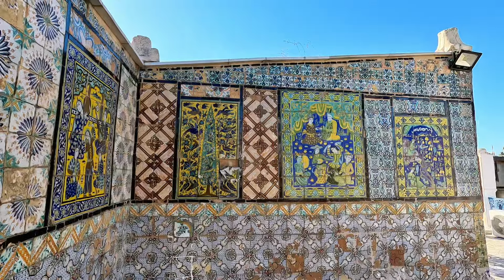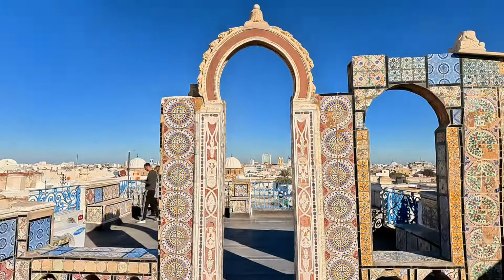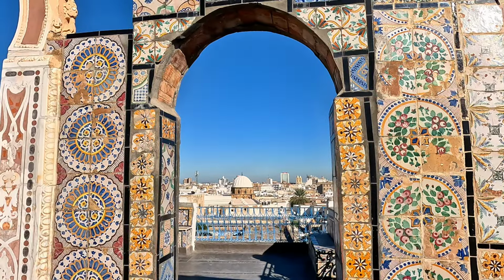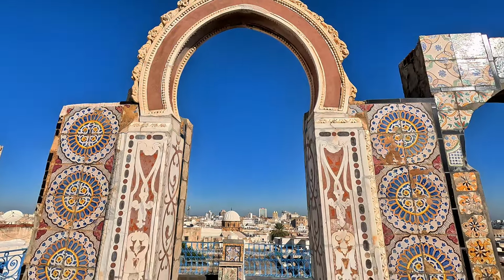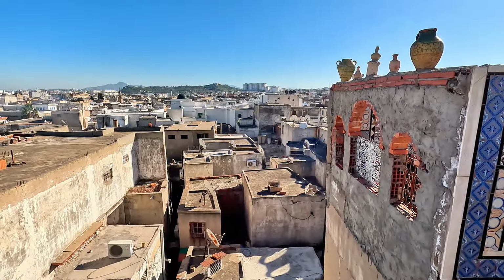The mosaics were colorful, gorgeous, and very, very intricate. Probably the highlight was this arch. Incredibly decorated, it provided a phenomenal frame for the views of the Medina that was beyond. It was stunning. Altogether, this was probably the most picturesque part of the entire Medina experience.